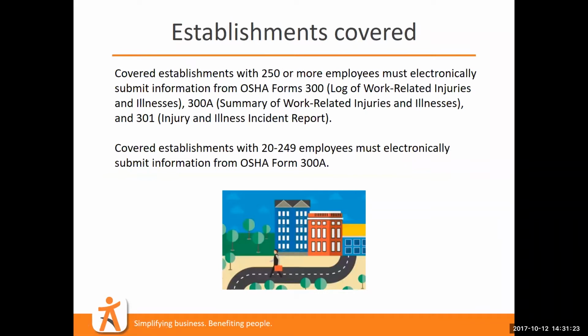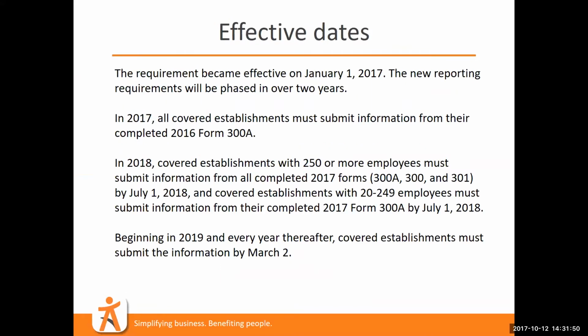The establishments that are covered: establishments with 250 or more employees must electronically submit their information from their OSHA Forms 300, the work injury and illness log, the 300A summary sheet, and 301 injury and illness incident report. Establishments with 20 to 249 employees only need to present their Form 300A. Next slide. The effective dates on this: the requirement became available and effective on January 1st.